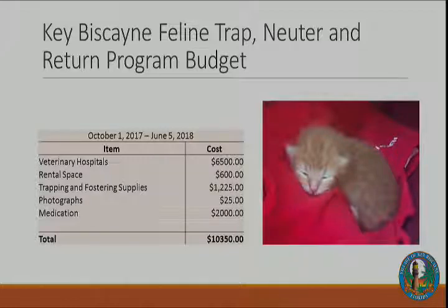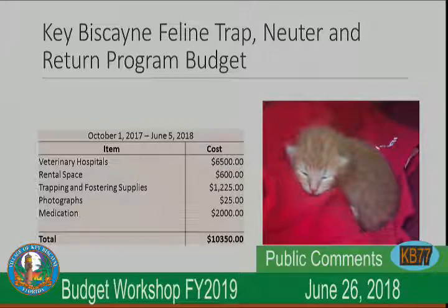The veterinary hospitals is $6,500, rental space $600, trapping and fostering supplies $1,225, photographs to have them adopted about $25, and the medication $2,000. We so far have spent $10,350, and we expect to meet our budget by the time we need to renew it. So we ask that you please continue the support, and if you have any questions, I will be happy to answer. Thank you very much.